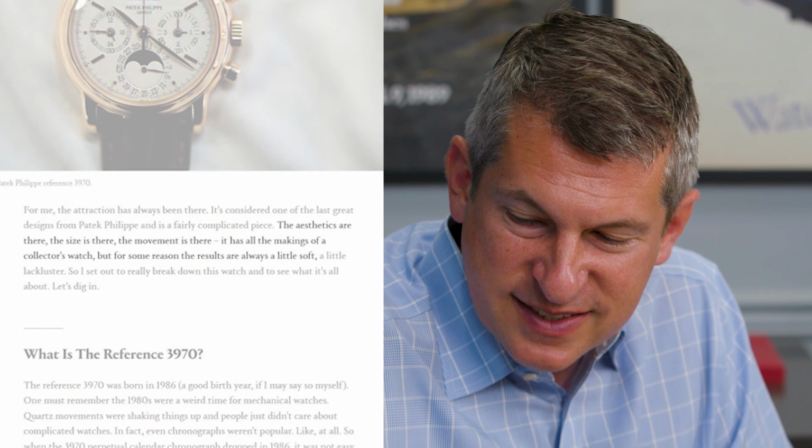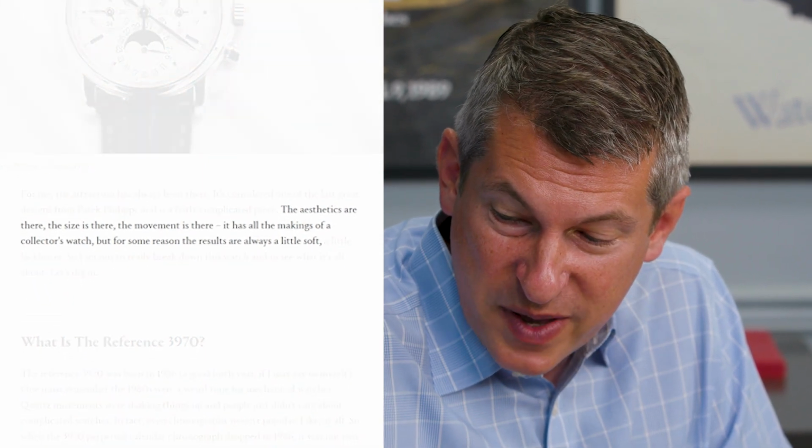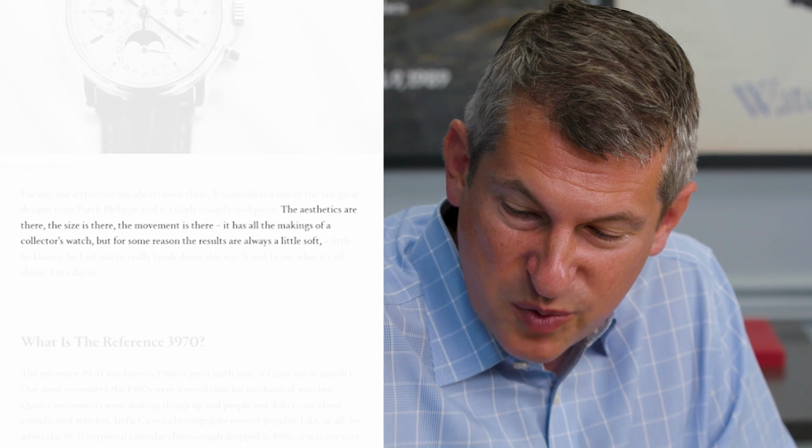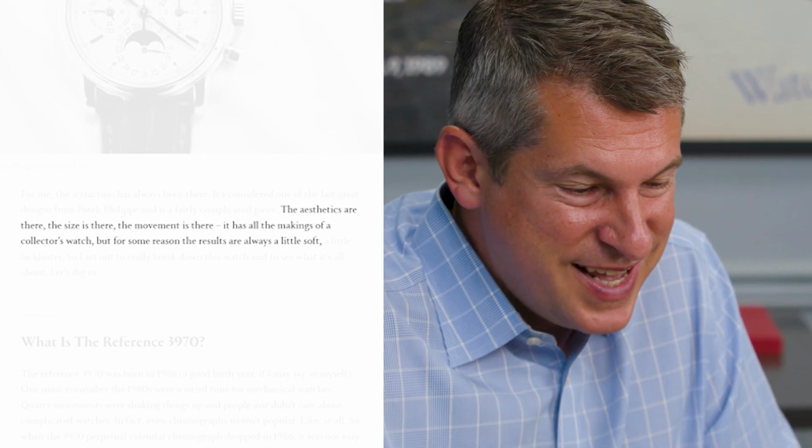There's an amazing article on Hodinkee from Cara Barrett, May 2018, and she says, "The aesthetics are there, the size is there, the movement is there. It has all the makings of a collector's watch, but for some reason, the 3970 results are always just a bit soft." Now, it's interesting to see how things have changed over the past 2 years, and the upward trajectory of this reference is quite fascinating to follow.